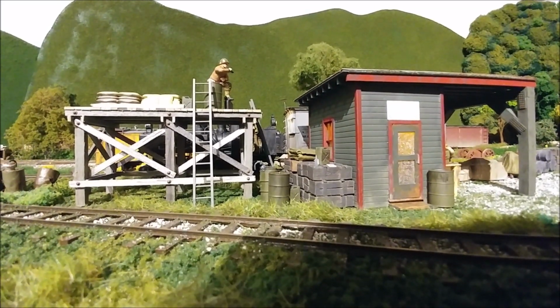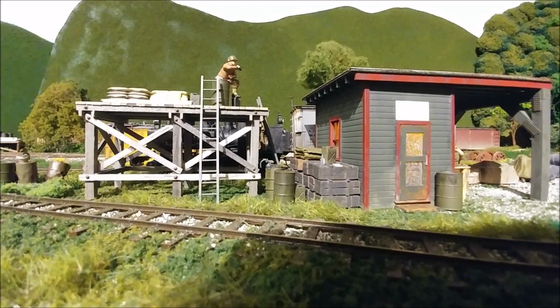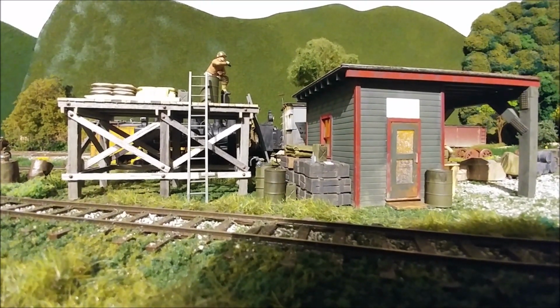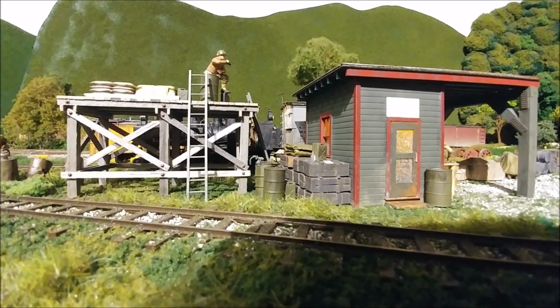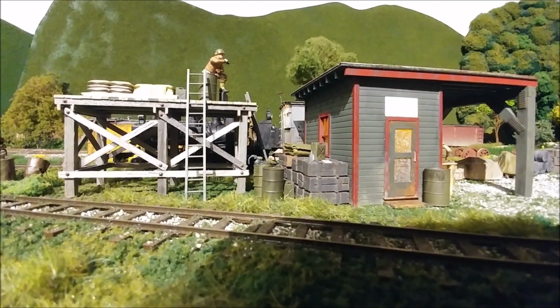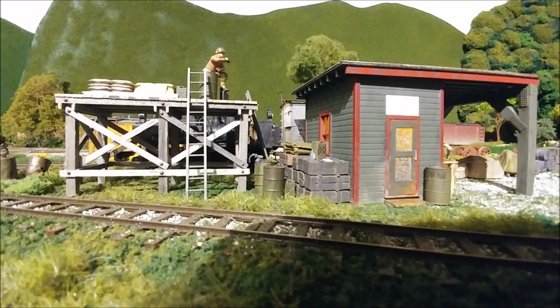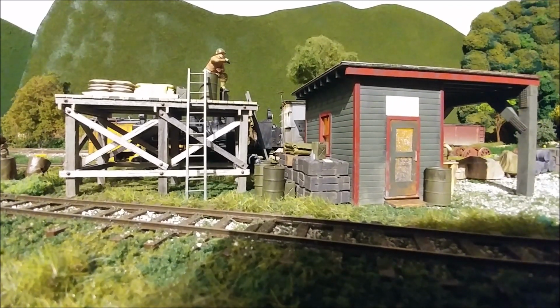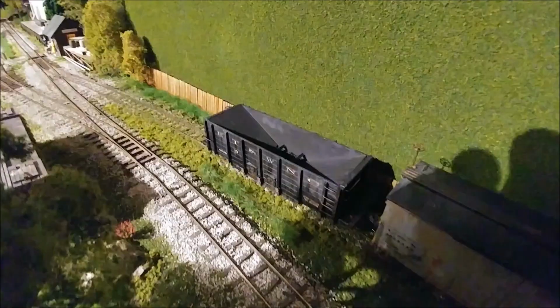This shed I'm kind of pleased with. It's basically a shed in the East Tennessee and Western North Carolina colors, but being used by the military. You see the level of detail that I've added to the layout recently. To the left is going to eventually be a water tower frame. I just basically stacked some stuff on top of it in the meantime.